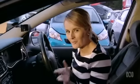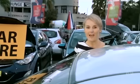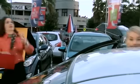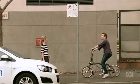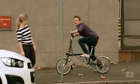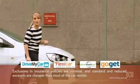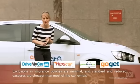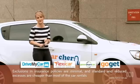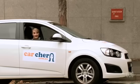There's one more piece of advice when it comes to hiring a car. Consider not hiring one at all. Ho-ho! I knew you'd come around. No, mate. Oh, boo! There are car sharing services in most capital cities now. Their standard rates normally include insurance with lower excesses and fewer exclusions. They could save you a bit of money and a lot of hassle.